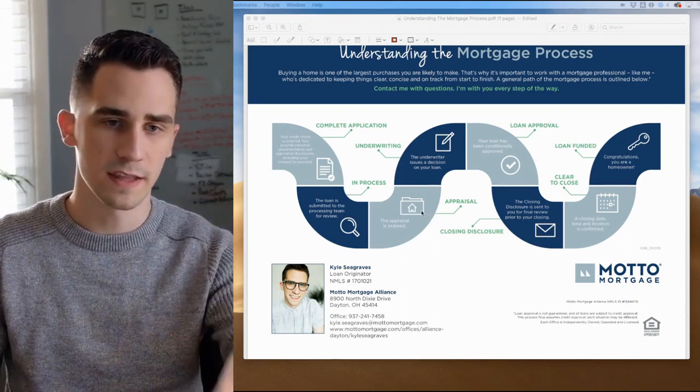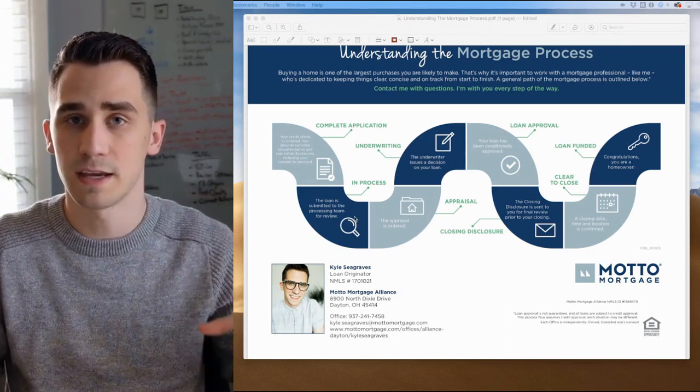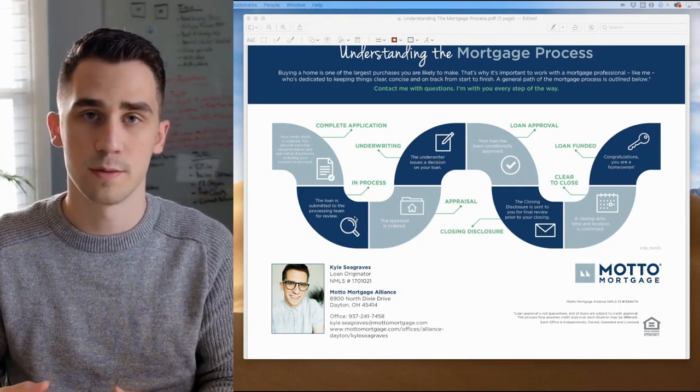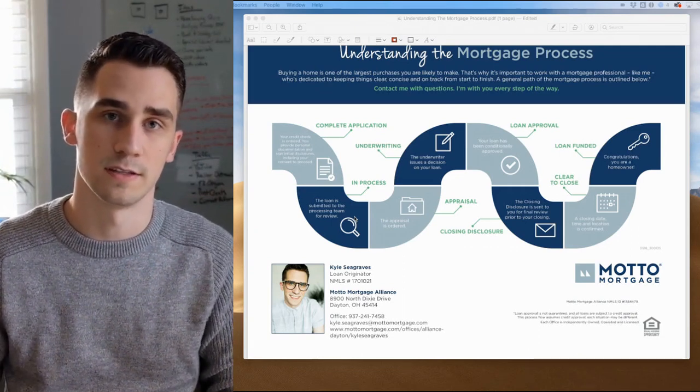So we got the application, you wrote a contract, we processed the loan here on the back end, so we're packaging it together, and we ordered the appraisal. The next step then is to submit the loan into underwriting.